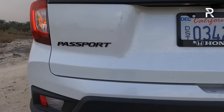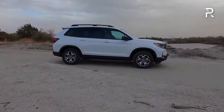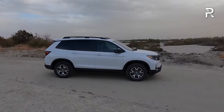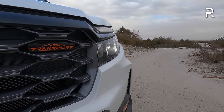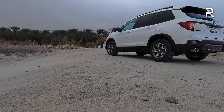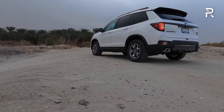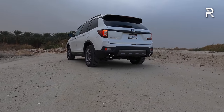And then, of course, you can also choose something like the Kia Sorento X-Line, which again is about the same size and offers pretty similar performance, but you also have that turbocharged engine. So there's a lot of competition in the segment. The Passport certainly still has some unique qualities that keep it competitive. However, I do think that Honda needs to do more, so I am very excited to see what they plan to do for the next generation of Trailsport models.